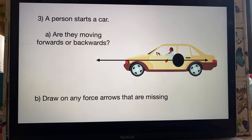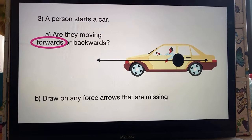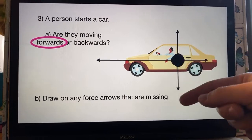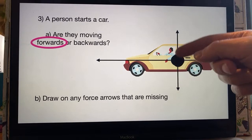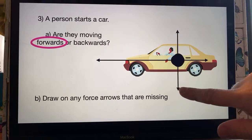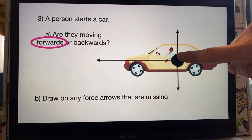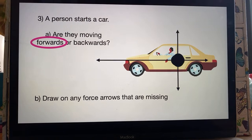Okay, so hopefully you're saying that they are moving forwards. You are correct, because the forwards arrow is bigger. And any force arrows that are missing? Hopefully you got both. I was thinking some of you might just draw the weight, because the car is on earth. But if the car's pushing down on the road, then the road is pushing back on the car. So there should be an equal arrow. Give yourself extra pats on the back if you've drawn the arrows the same size, because if you draw the up arrow a bit bigger by accident, then technically the car would be sort of floating off in a diagonal direction, wouldn't it?